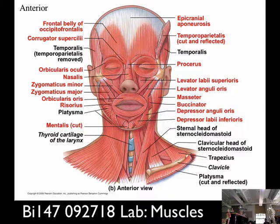The thyroid cartilage. Here's the sternal head of the SCM and the clavicular head of the SCM. Still a little bit of trapezius, clavicle. Nothing new. Why don't we proceed? Yeah, thyroid cartilage, I'm pointing it out. It's not a muscle, but I will talk about the thyroid.